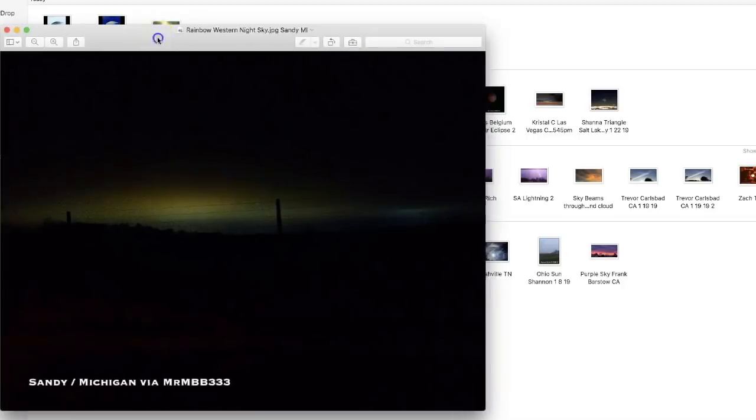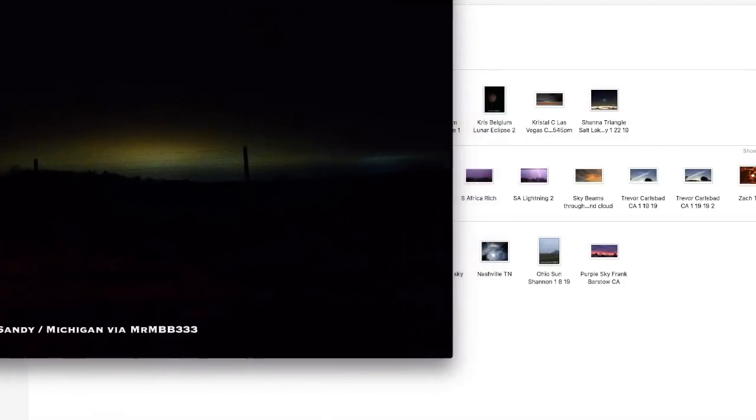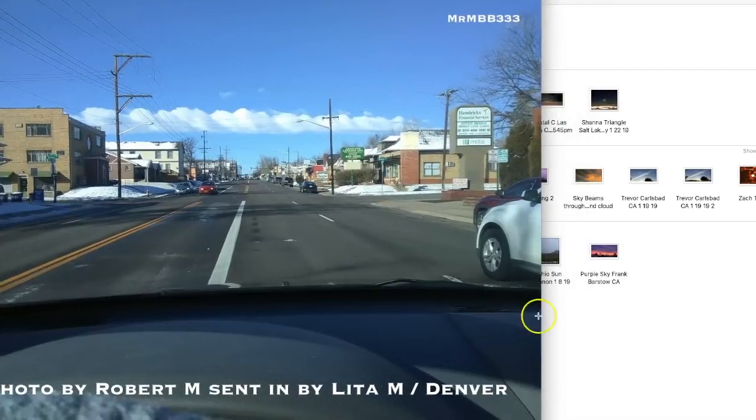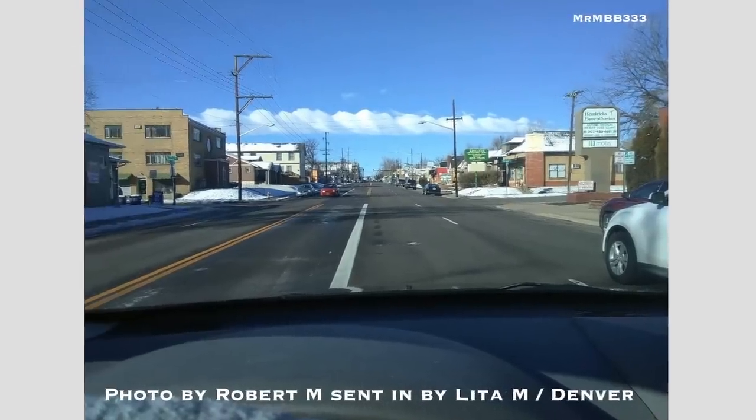Much like this one here. A rainbow or a colorful patch of sky in the night sky observed by Sandy from Michigan. Look at that. You can see it's pitch dark outside except for this area right here and over here a little bit. But look at that sky that's loaded with color. She said it looked like a rainbow in the sky in the middle of the night. Incredible. I mean, incredible. Earth is an amazing place, guys.